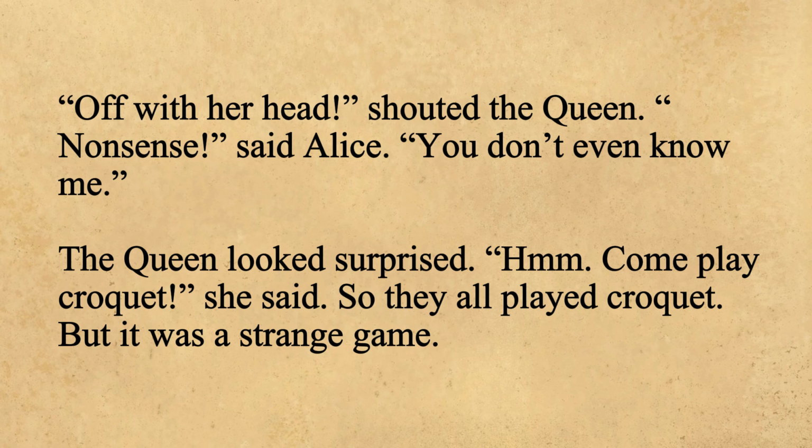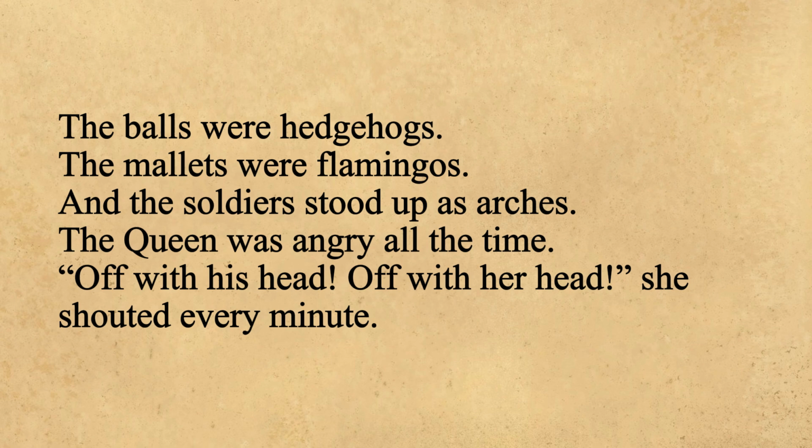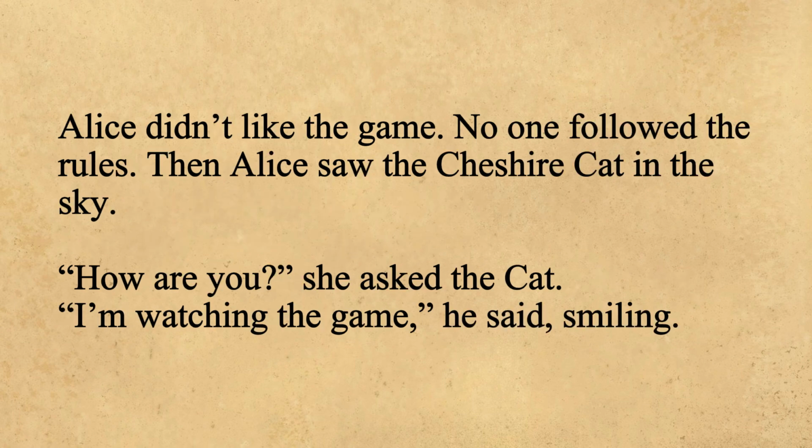So they all played croquet. But it was a strange game. The balls were hedgehogs. The mallets were flamingos. And the soldiers stood up as arches. The queen was angry all the time. "Off with his head. Off with her head," she shouted every minute. Alice didn't like the game. No one followed the rules.